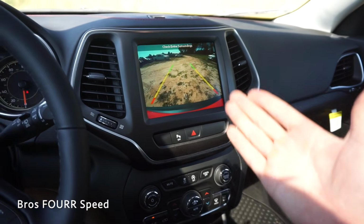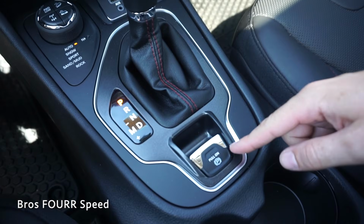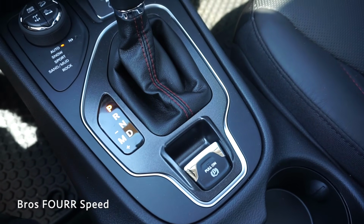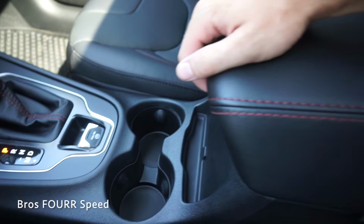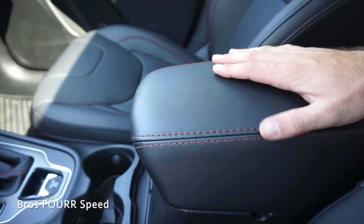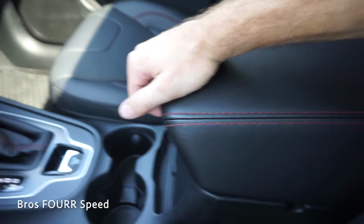That will pull up your backup camera even with the screen off. And then you have the electronic parking brake just behind that. Just behind that, there's 2 cup holders along with a small storage shelf for a phone or something like that. The armrest is covered in more leather and red stitching, and there are 2 compartments.